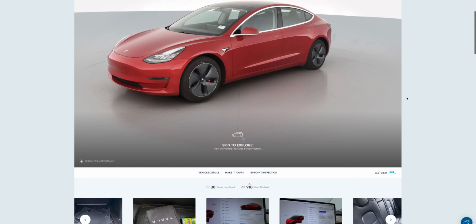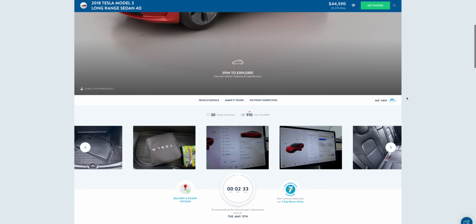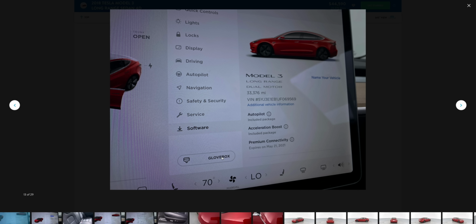Now here's an example from Carvana. It's a 2018 Tesla Model 3. It's $44,590. And as we scroll down, hey, guess what? Info screen is present. From the info screen, we recognize that this is an all-wheel drive.